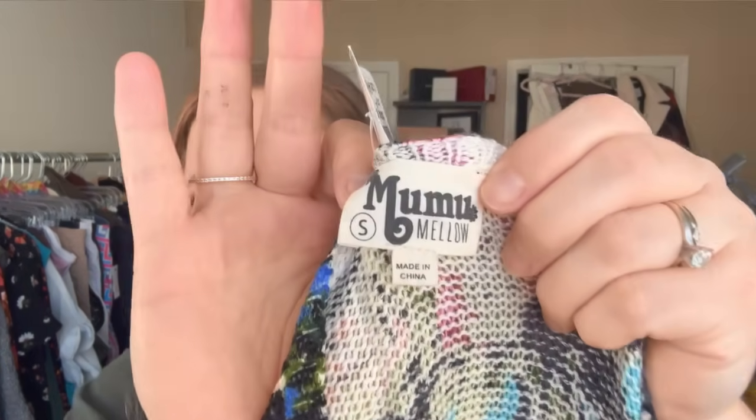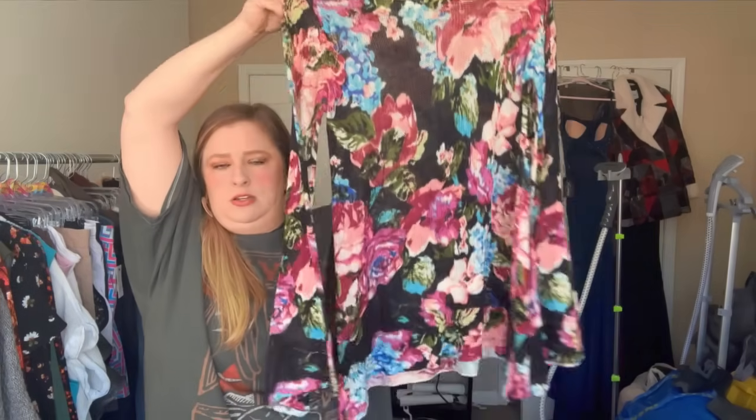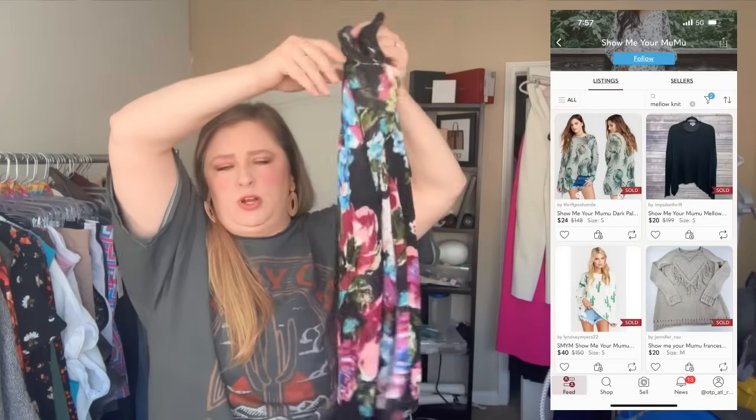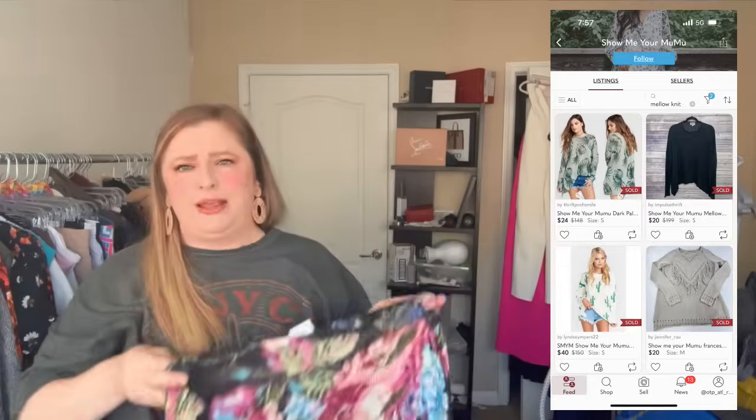All right, this is another Show Me Your Moo piece. This is the Moo Mellow line, which I don't know that I've ever sold anything from. But I think this is a knit tunic cover-up. I have sold cover-ups before, and I want to say the last one I sold, granted it was black and white, it wasn't floral, but I think it sold for like $60 or something like that. It was a consignment piece that I was selling for a girl, but it sold really quickly and really well.